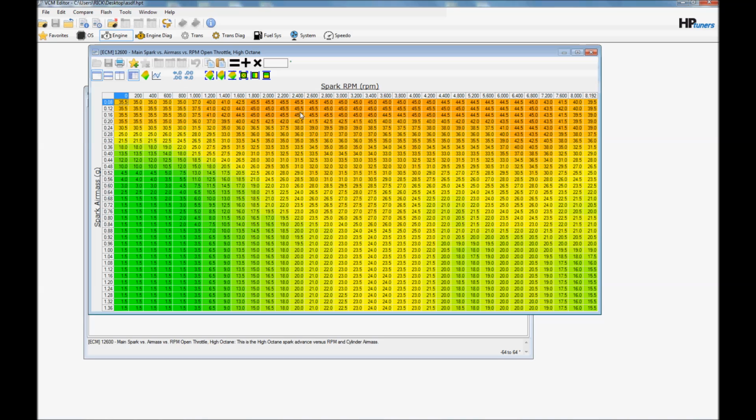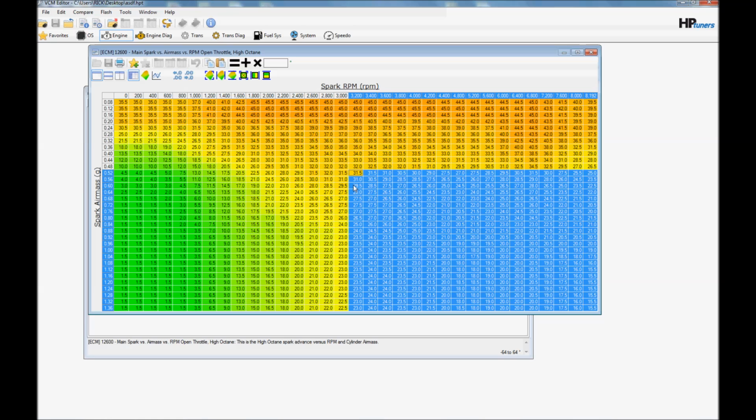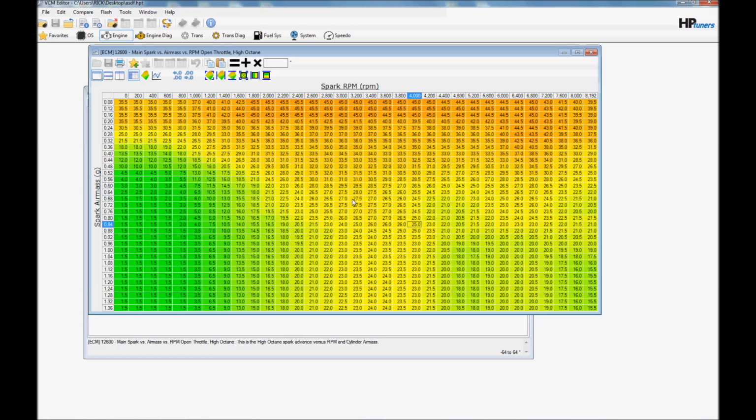You don't have to add timing down here, at the top, for example, or on the left-hand side. These are all parts of the table that almost never get used. You're never going to be at boost pressures at 400 RPM, for example, and you're never going to be at 6,000 RPM and vacuum unless it's part of your deceleration. So typically the stuff you're going to modify is going to be this corner of the screen here, and this is where you're going to want to increase the timing a little bit.